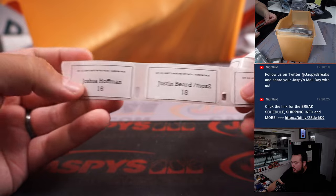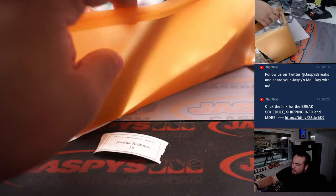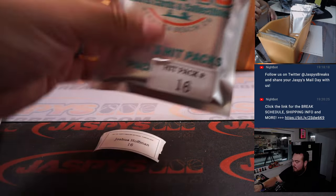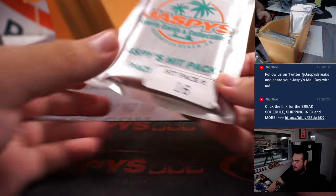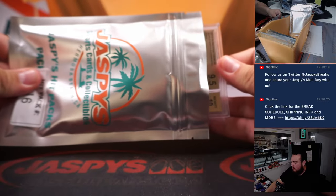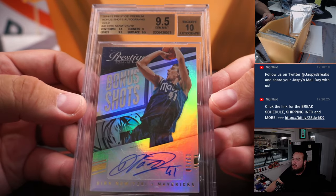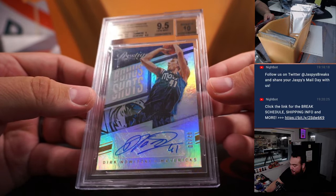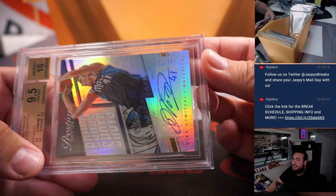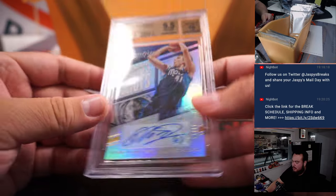All right, Joshua Hoffman is up, pack 16. And we have a little Dirk Nowitzki. That is 14-15 Prestige, graded a 9.5/10, number 2 of 10, autograph. Very nice. Nice, Dirk.